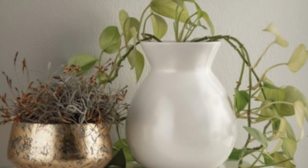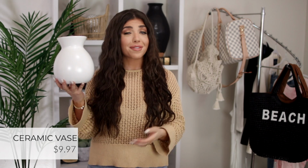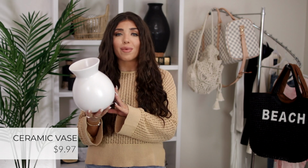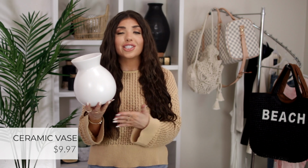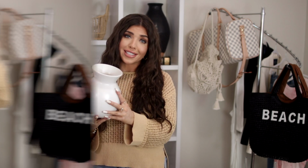I really can't believe that for this kind of quality. I've seen vases this size in the $50 to $100 from high-end retailers, so I really feel like I got a deal on this one from Walmart. I also like that this is gonna match any decor. Also, you can fill it with some flowers and give it to mom. She will love this.